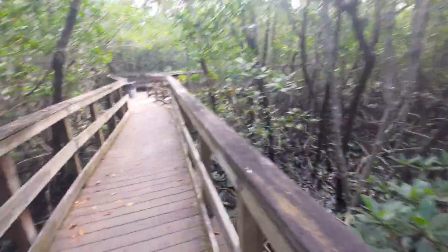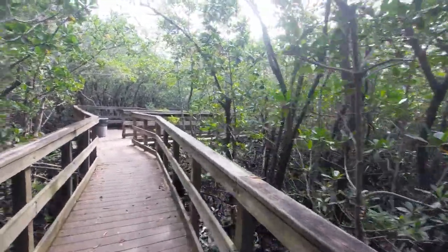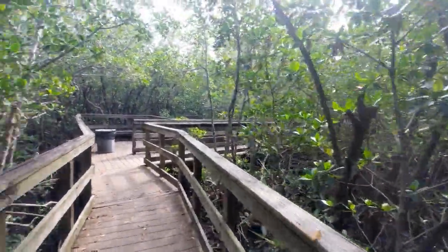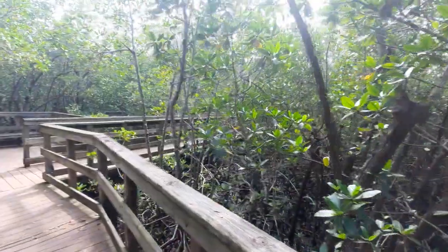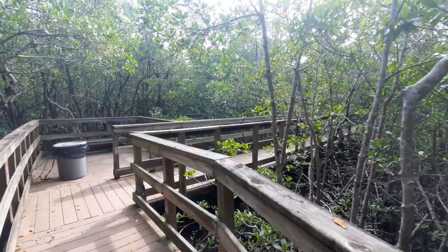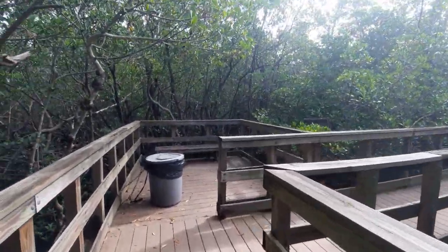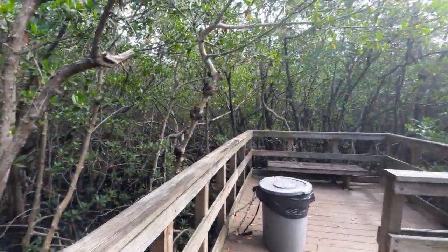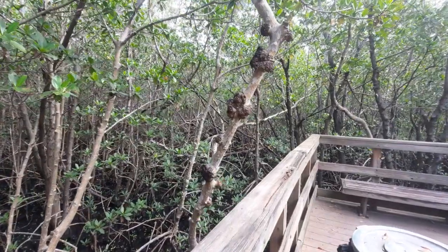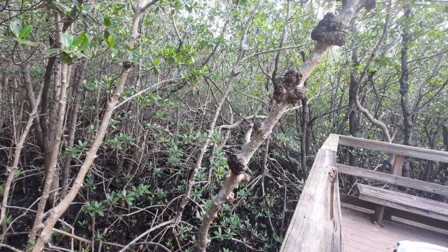It's wild to think, in these types of habitats, there's a lot going on, especially with the mangroves and the biodiversity, and it turns out mangroves are like 4 times more productive than the Amazon rainforest. What does that tell you? You know? To think the state of Florida used to have so much more mangroves in the past.